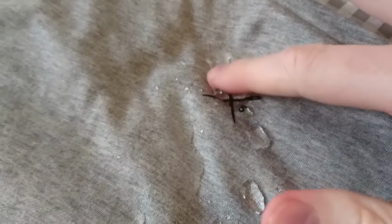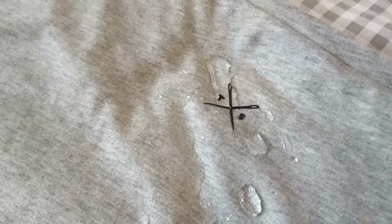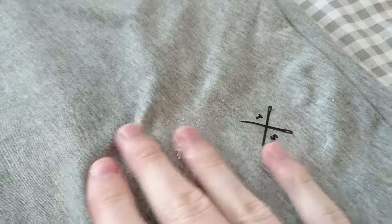I found that with the Threadsmiths t-shirt, if you leave the water on the t-shirt for a few minutes, it begins to slowly seep into the fabric. This means if you do wear this shirt in light rain or heavy rain, after a while, the water will penetrate into the shirt's fabric.